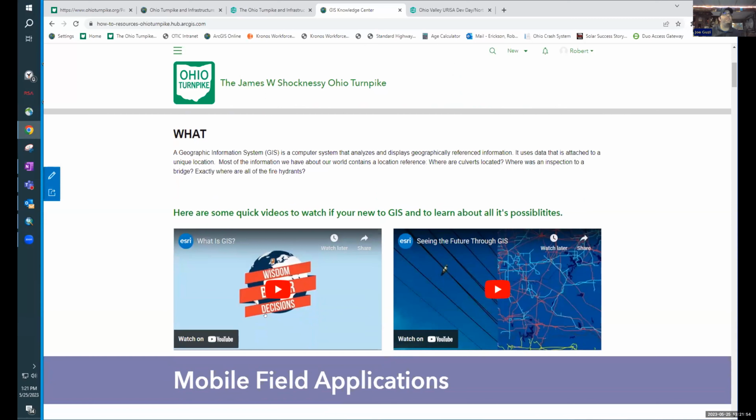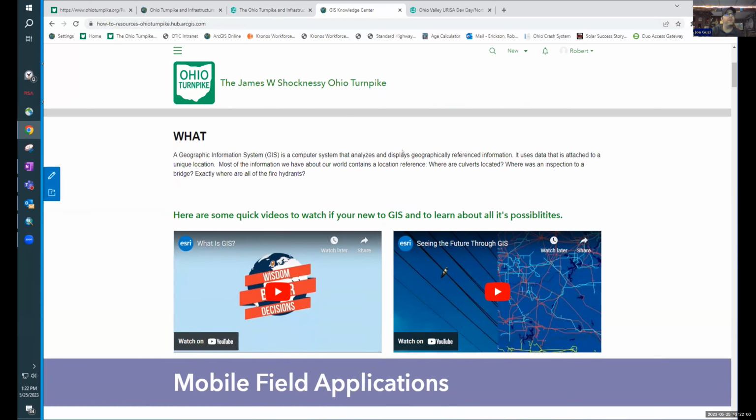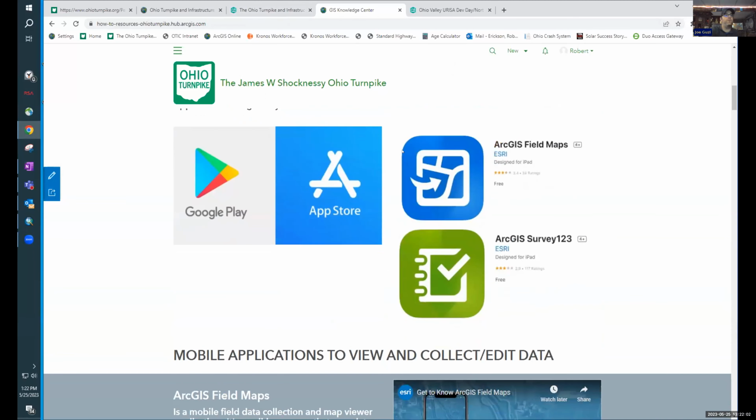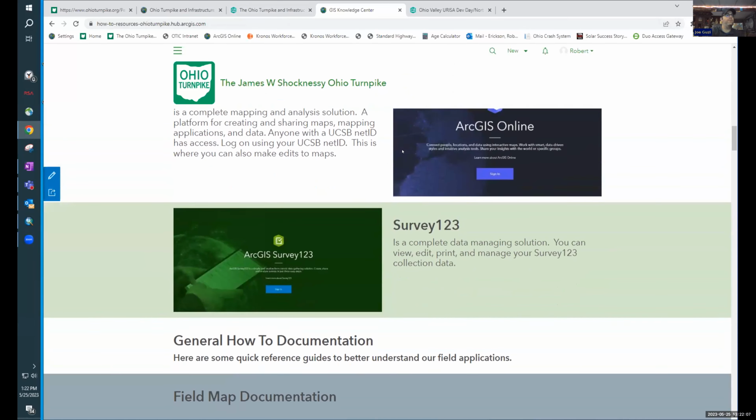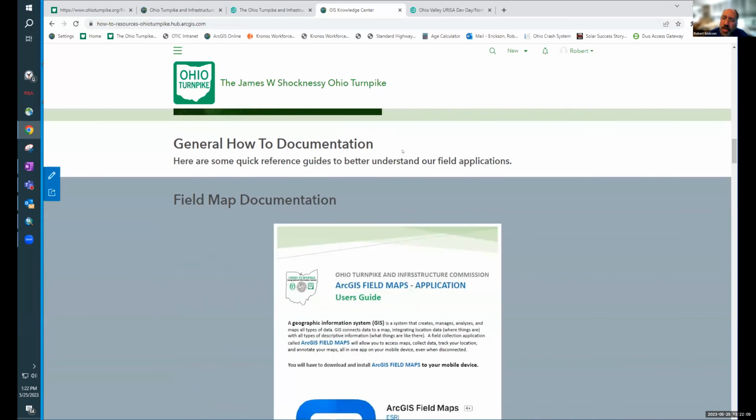Right, that's awesome. You've really created a one-stop shop there, with the documentation right next to all the applications, so you can get what you need and understand how to use it at the same time. Yeah, we're always trying to think ahead of what the users are going to want.